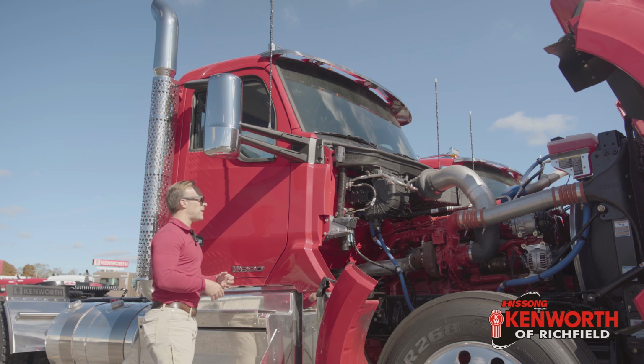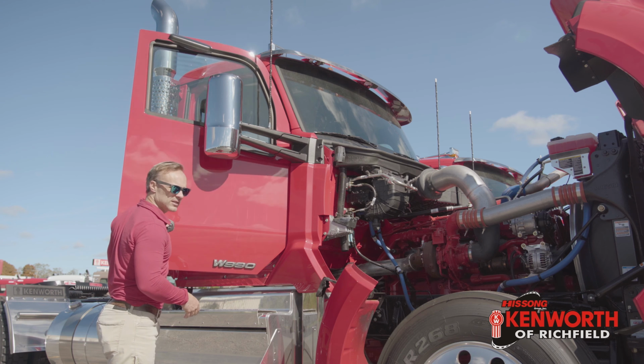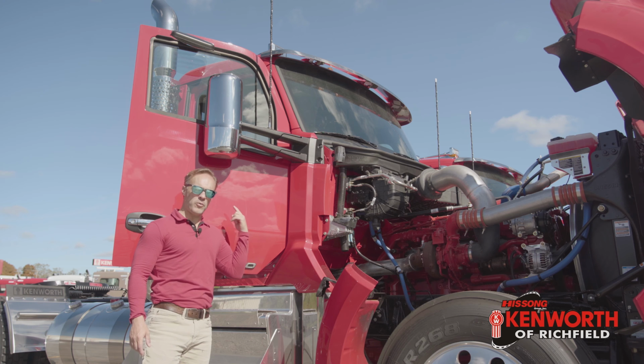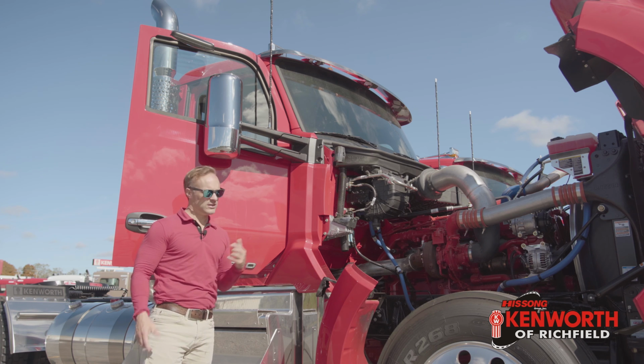The other thing that's great about this, you open this door, if you're sitting in that seat, you can still use the mirror. So open the door, use the mirror to see what's coming before you stick your head out. Just another safety item for you to go off of.